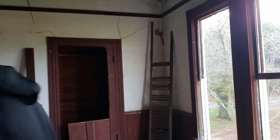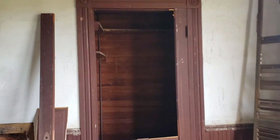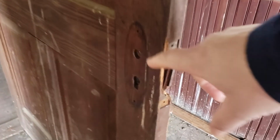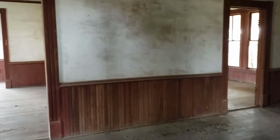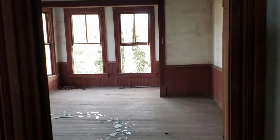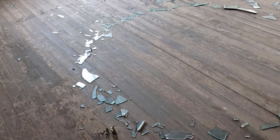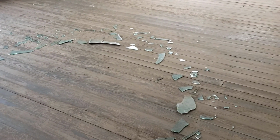There's a big shutter right there. It's gone. Somebody's busted that door off in pieces. I don't get all this. And then somebody stole all the hardware from the door. So it would have been ornate hardware. And across here, look at the circle glass. Somebody put the glass in the circle.